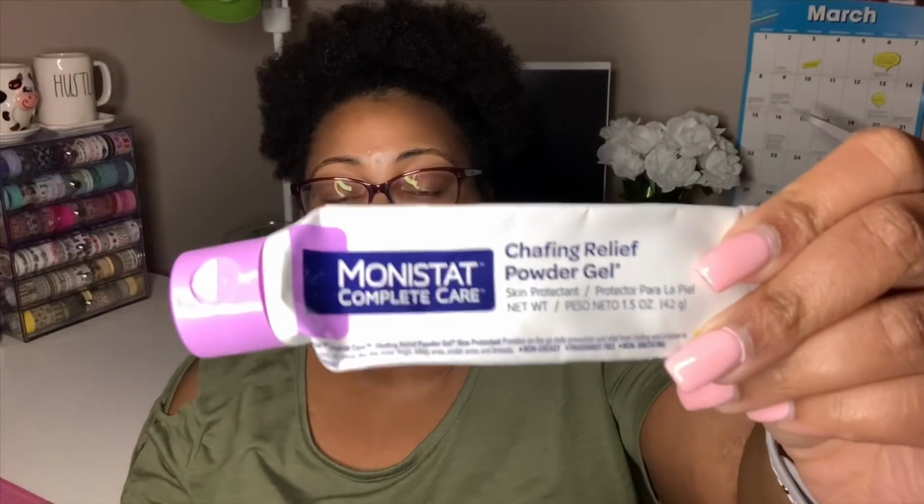And then as far as my thighs rubbing together, because I am larger, I do have that as an issue. So I like to use this Monistat Complete Care Chafing Relief Powder Gel. Now, don't get confused by the Monistat label. It's not anything to help with any kind of infections. This is the Chafing Relief Gel. So you put this on areas that may chafe, or in layman's terms, areas that rub together. Any area where you may have friction, it doesn't have to just be your thighs. If you have back fat or back rolls, then you want to use this there as well.